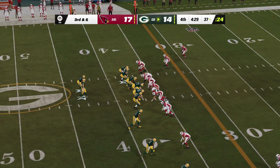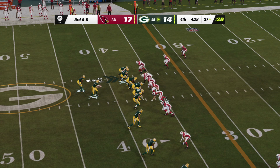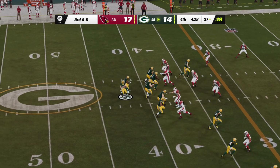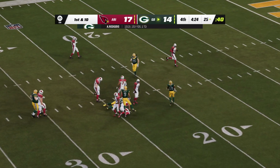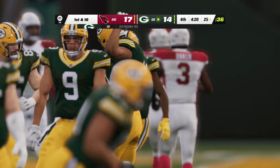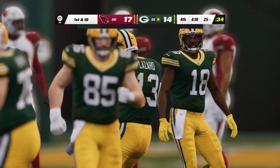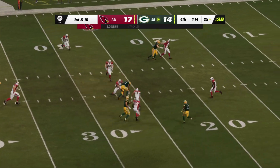A potential field goal, if you're thinking about that, almost 55 yards from here as they try to get closer on third down. To throw, it's Rodgers. Able to find Lazard. And they're going to have another first down as the tackle's made here at the Cardinals' 25-yard line. It's a gain of 12, and the Packers have the first.